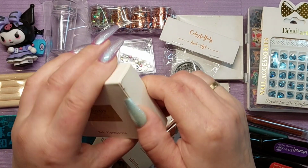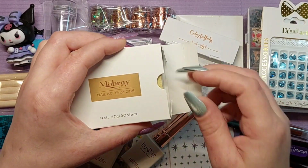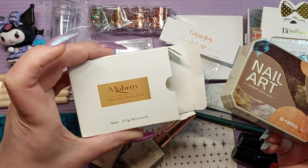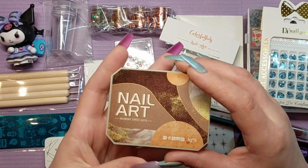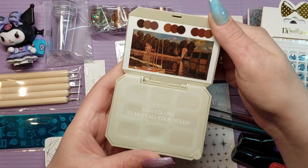Okay, lastly, we got this. I'm guessing it might be a palette. So let's see. 27 gram, 9 colors. Ooh, look at that. Okay. Oh, it's heavy. This one is heavy. Okay, so you have like a, oh, that's the paper. Okay, you just flip it open.